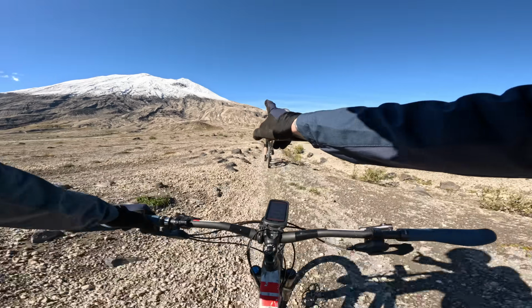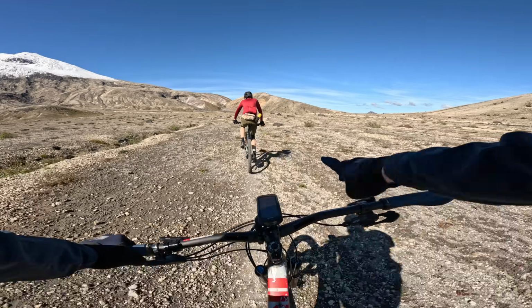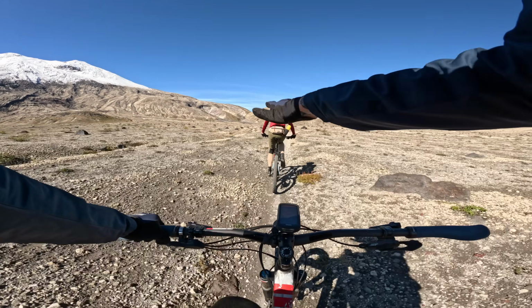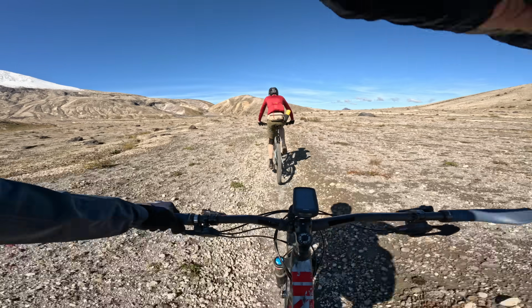Cool feature I found on this anorak. The neck is a zip plus snaps. At first I thought it was overkill, but I find it to be highly functional. It's a little warm up here, but it's also a little cold. So I put the zip down and snapped the snaps. So I'm getting wind protection with some ventilation.